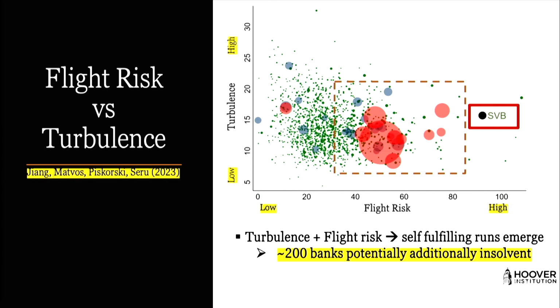When we do this exercise, we come up with 200 banks. That dotted square that you see, 200 banks are potentially additionally insolvent. Till very recently, the Fed and the administration have still been calling this crisis idiosyncratic. Idiosyncratic means SVB, that's it. Then it became First Republic, that's it. Then it became PacWest, that's it. We don't have names here because we didn't want to accentuate a run, but all of those names are in there. Okay, so this is not a mystery.